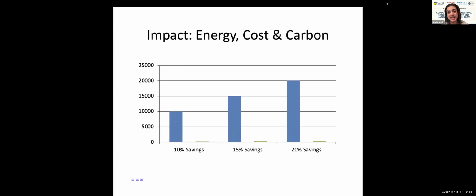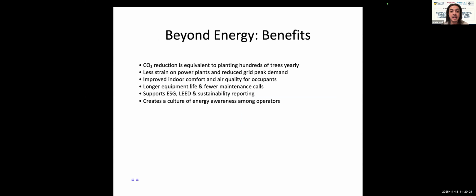So what we have seen is that by doing this implementation, we can save a lot of money. This is just an example: by doing 10% saving, at a normal level, we have seen $10,000 of cost saving; it depends on each and every building. At 15% saving, we have seen $15,000 per month saved on each bill.